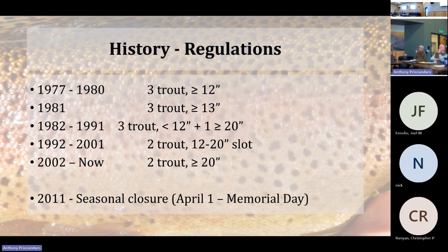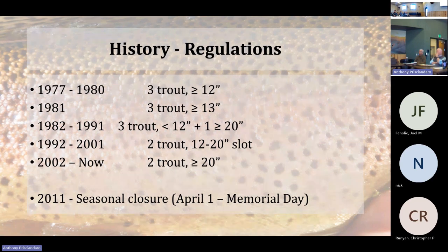We've talked about some of these regulations a little bit. Anthony mentioned it previously. This is how it broke down. From 1977 to 1980, the regulation structure was 3 trout, and they had to be greater than 12 inches. In 1981, that shifted an inch: 3 trout greater than 13 inches. From 1982 to 1991, there was a slightly different regulation structure: 3 trout greater than 12 inches, and one had to be greater than or equal to 20 inches. From 92 to 2001, there was a slot limit between 12 and 20 inches, and the bag limit was reduced to 2. From 2002 to now, it's 2 trout, 20 inches or greater.